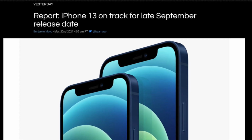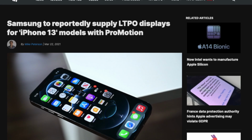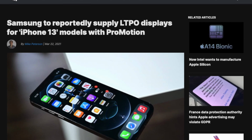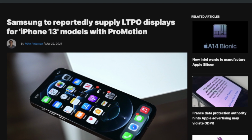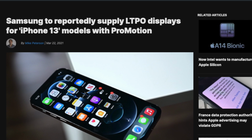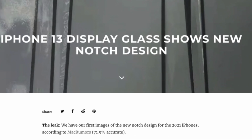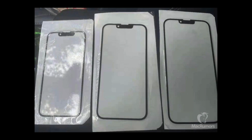Guys, we finally have some pretty exciting news about the iPhone 13 because, number one, we have information about the release date and how it's on track for a September release. Number two, we have information about 120Hz LTPO displays apparently being made by Samsung for the iPhone 13. And number three, most importantly, we have our first look at the smaller notch we could see on this year's iPhone.